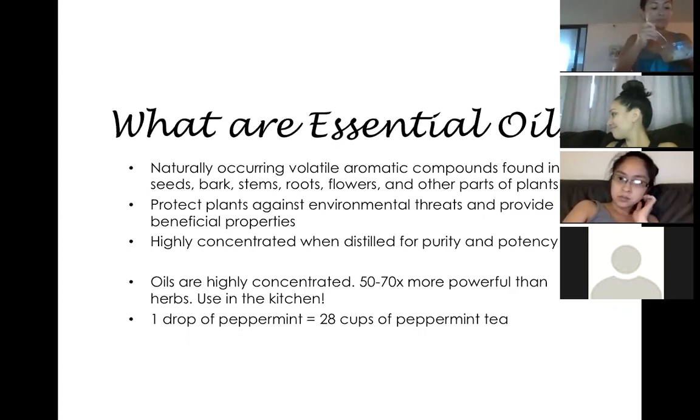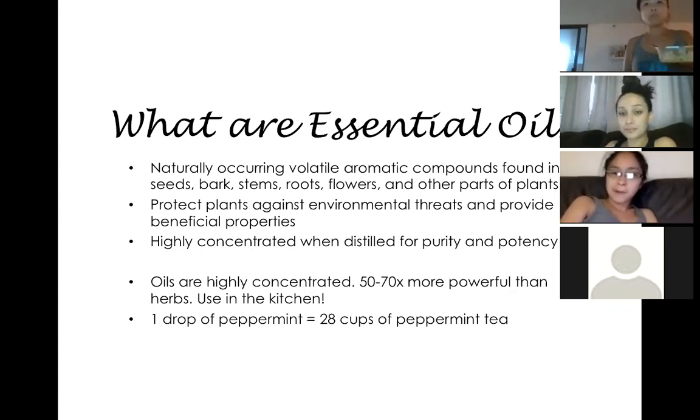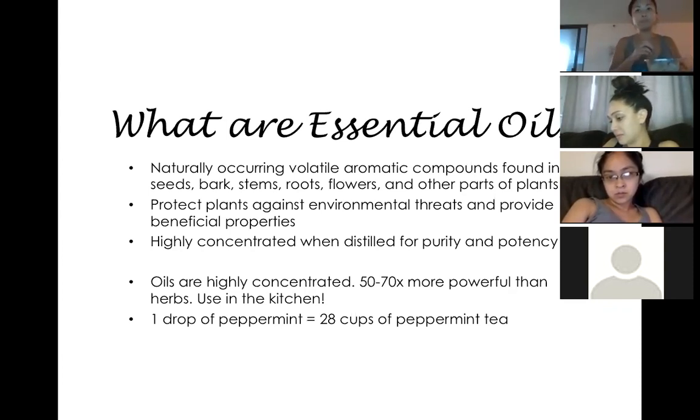Another example is one drop of peppermint essential oil is equal to 28 cups of peppermint tea. The benefits with peppermint oil are digestive, respiratory, gives you great energy, and helps with nausea and motion sickness. So in order to get the benefits of that one drop, you would have to drink 28 cups of peppermint tea. So peppermint oil and oils in general are just highly concentrated and really powerful.